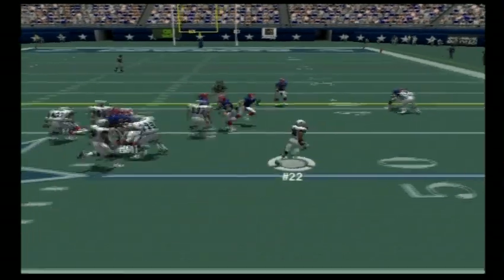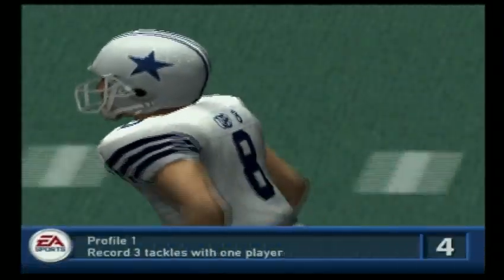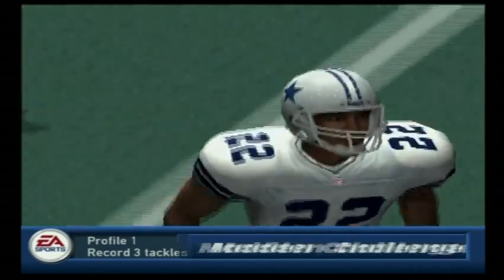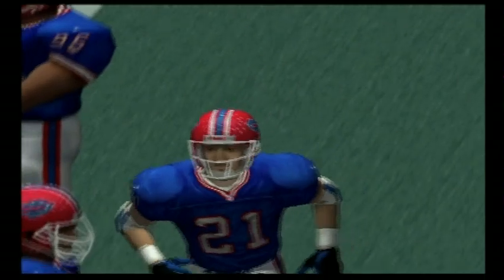22 in the backfield. He gets the carry. Number 21 stops him at the 43. They're doing their best to try to establish the run. When you're down like this, you can't afford to waste time off the clock by running the ball.